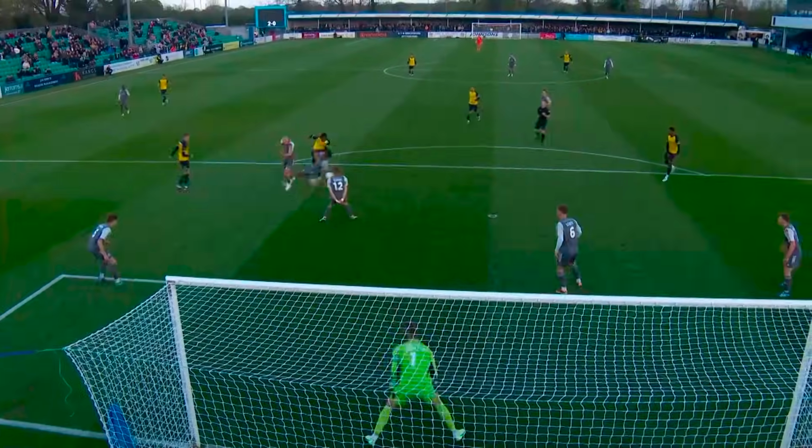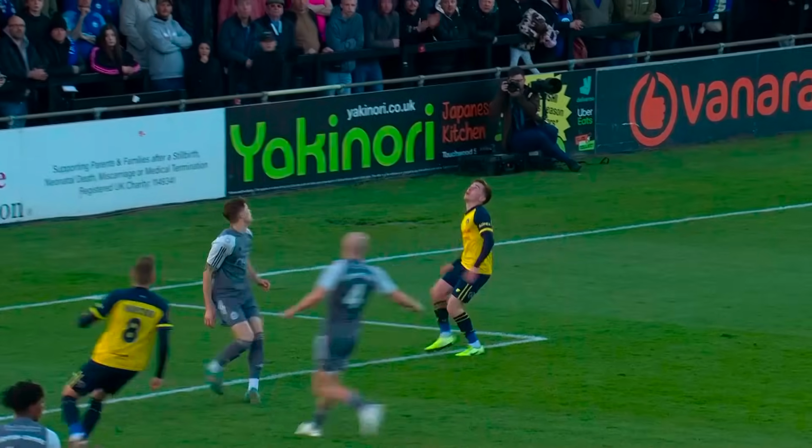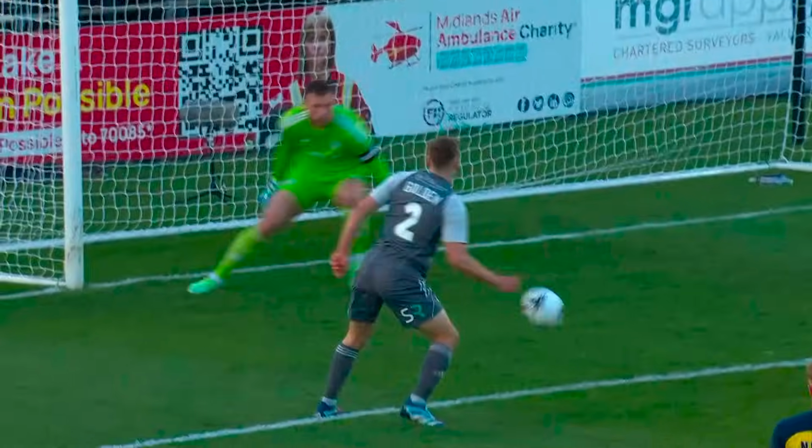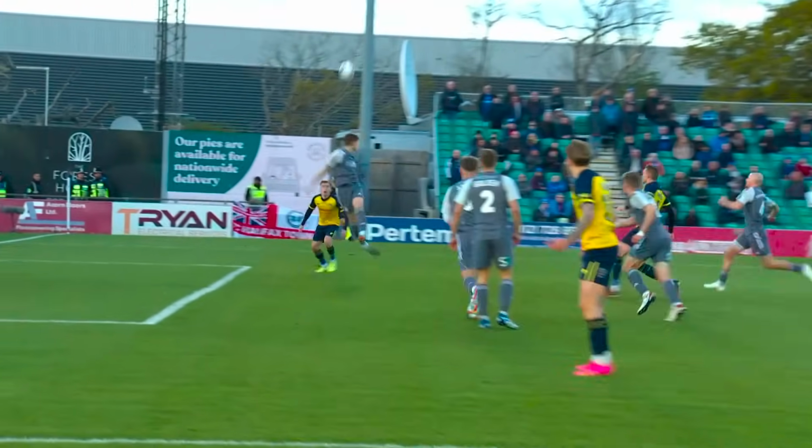It probably just really sums up Halifax in this first half. Second to everything. Poor goals to concede. And now they've got a huge mountain to climb now.